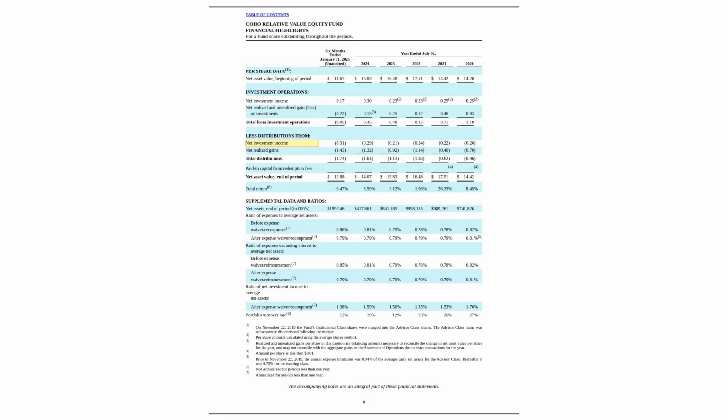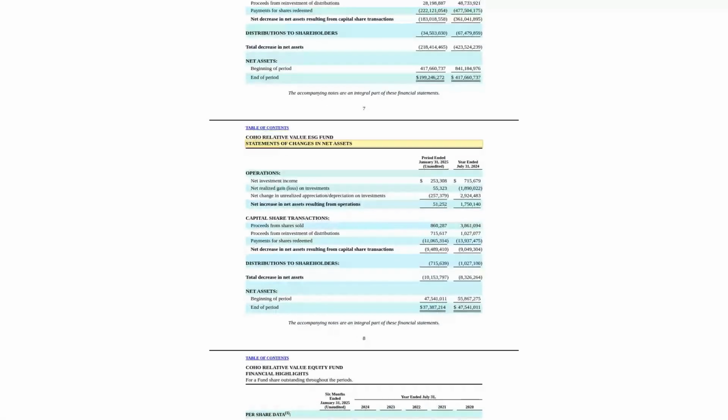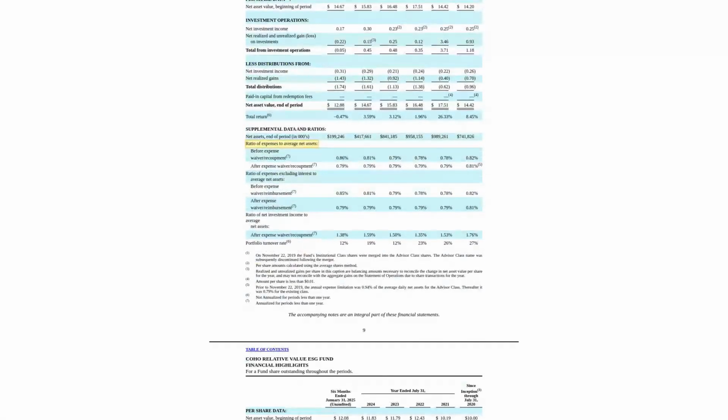Taking a closer look at the equity fund, we can see the net assets at the beginning of the period were about $118 million and ended at $100 million. The ESG fund started with about $47.5 million and ended at about $37.4 million. The ratio of expenses to average net assets after waivers is about 0.79% for both funds. This tells us how much of the fund's assets are used to cover expenses. It is very important to check this number.